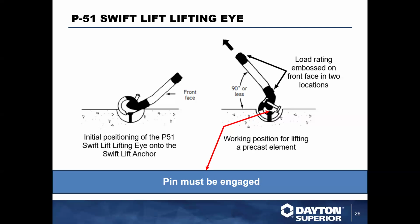One thing also here over on the right-hand side, load rating embossed on the front face in 2 locations. So that's for easy identification in the field. Again, these are only 1 ton, 2 ton, 4 ton, 8, not a 20. But you can easily identify these things in the field just as you can with a P50.